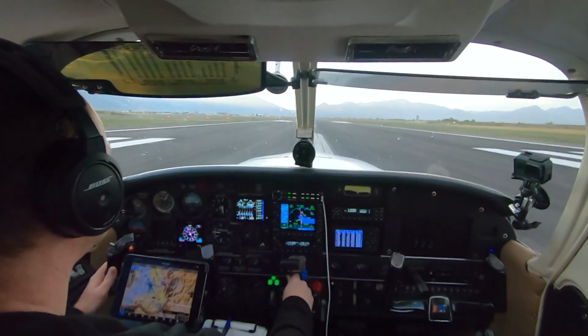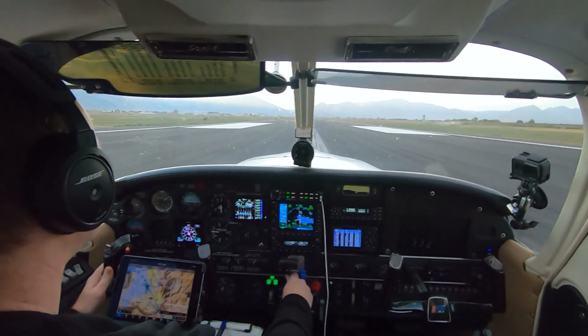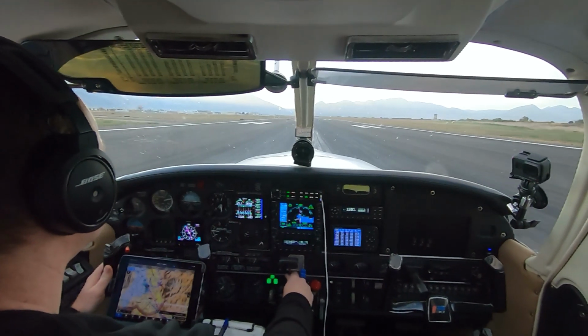135 Provo ground, runway 13, taxi via Alpha, Charlie, Bravo, Alpha, cross runway 18. Provo Tower, Diamond Star 793 Uniform Sierra, ready 13. Diamond Star 793 Uniform Sierra, Provo Tower, hold short runway 13.